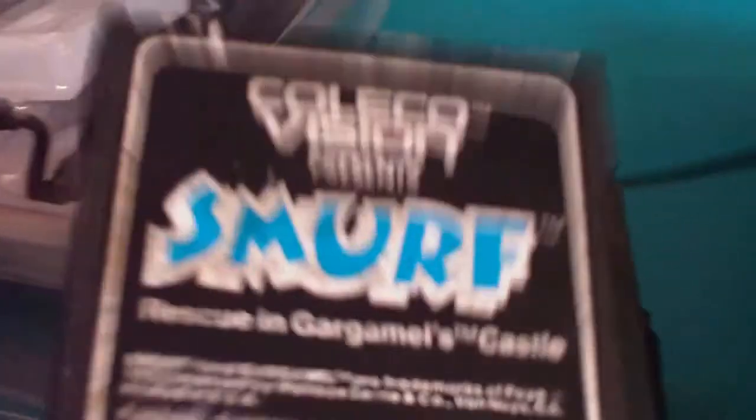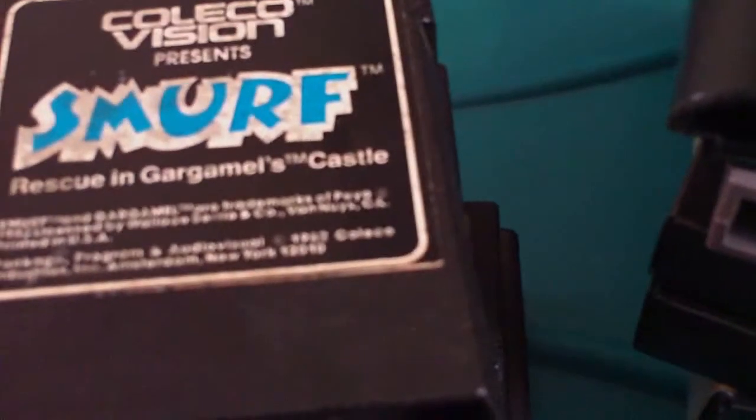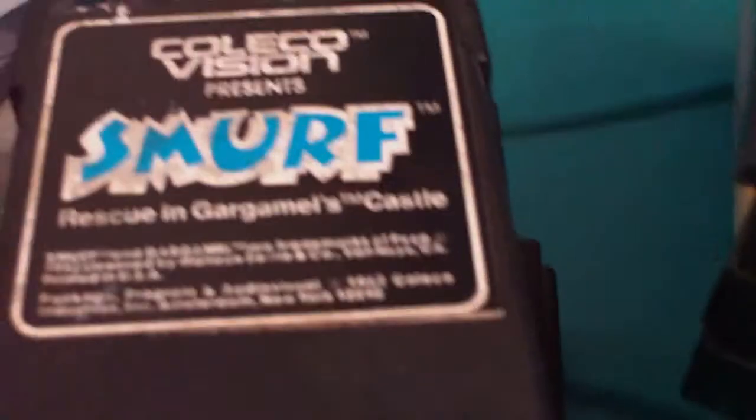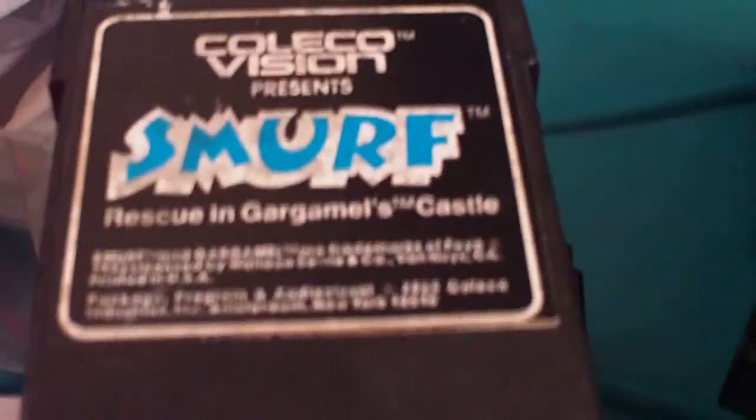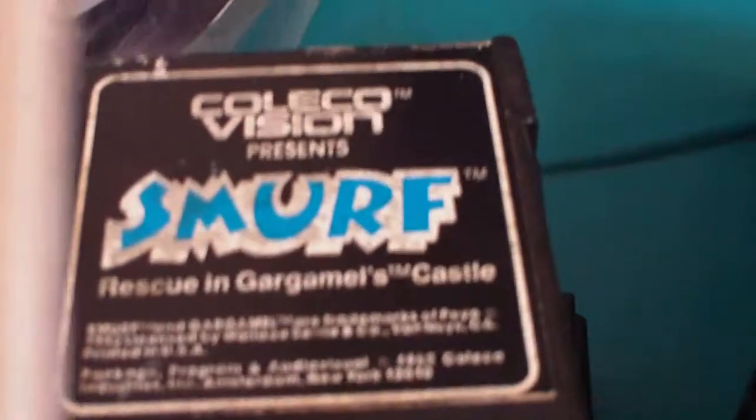Congo Bongo. This is a popular game. I've heard a lot of people talk about it. Paid 50 cents for that. Smurf, had to check it out. Venture, another beat-up cart, but I'm just trying to build my collection to play, not for collecting. I'm collecting them, but you know what I'm saying. These are just to play and try it out. I've never had an Atari, so all this is new to me.